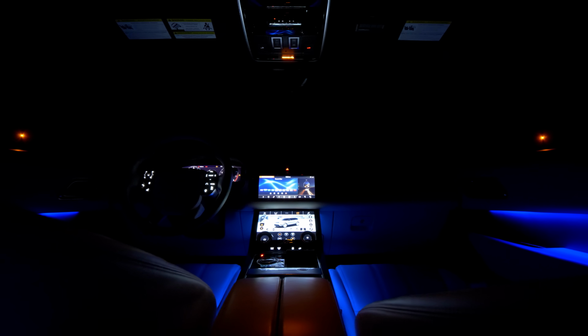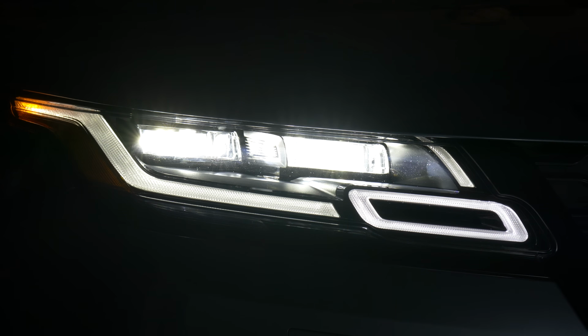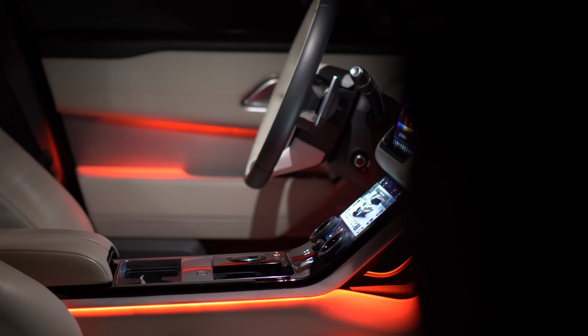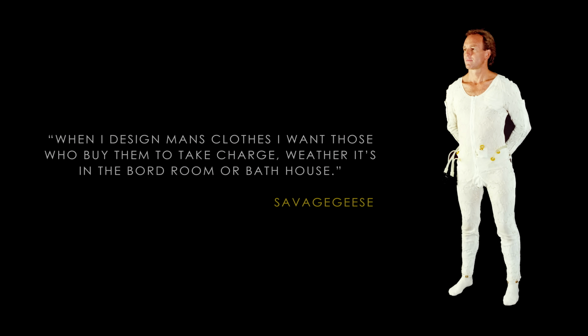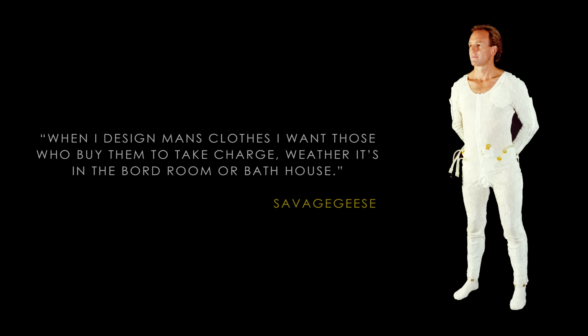Really what it boils down to is Land Rover is selling an image here. Range Rover has this level of prestige for an SUV, and they're trying to take this to the next level. If you're somebody that is a fashion-forward type person that puts a lot of form over function in many cases, you're going to love this. And I'm just going to say it flat out.